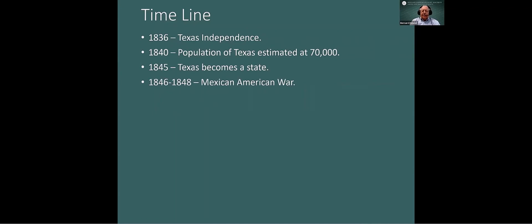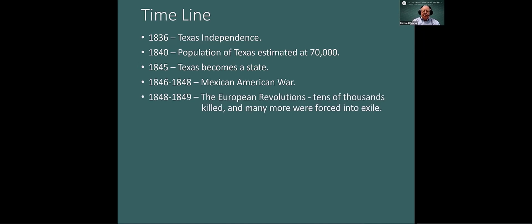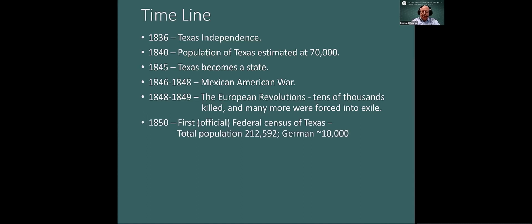That resulted to some extent in the Mexican-American War. This was occurring at the time a lot of the colonists from Germany were first coming to Texas, and it impacted how they got from the ports inland to where their land had been promised. In 1848, there were a number of revolutions around Europe trying to overthrow monarchies. Many were killed and a lot of others were forced into exile. So that was sort of a minor driving force for some Germans to leave and come to Texas.